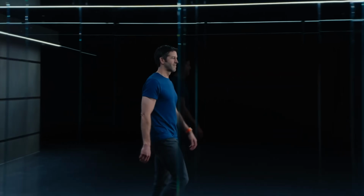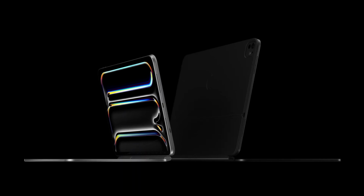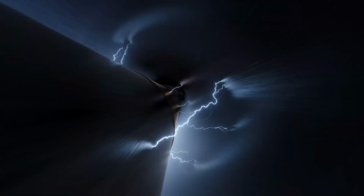Apple announced the absolutely insane M4 iPad Pro along with an impressive new keyboard, and they even said that it makes it feel just like a Mac. But it's not a Mac. In many ways, this iPad is better than any Mac.